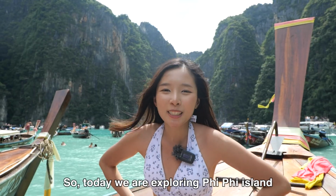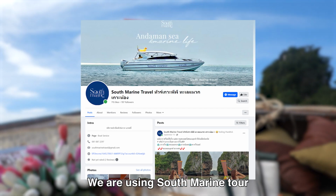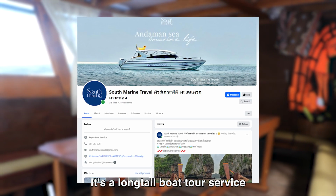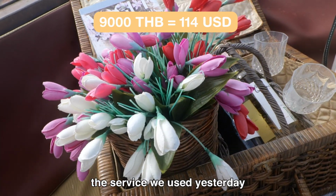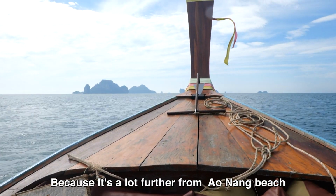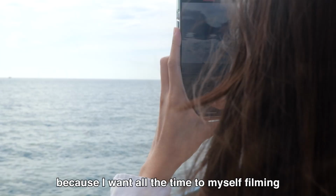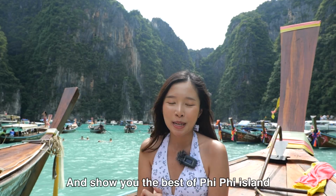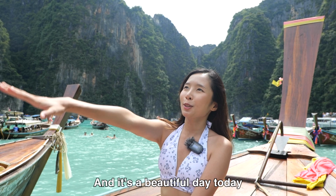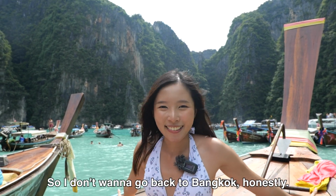So today we are exploring Phi Phi Island, guys. We are using South Marine Tour. It's a long-tail boat tour service. I paid 9,000 baht. It's a lot more expensive than the service that we used yesterday because it's a lot further from Ao Nang Beach, all right? Again, I paid this much because I want all the time to myself filming and show you the best of Phi Phi Island. And it's a beautiful day today, so I don't want to go back to Bangkok, honestly.